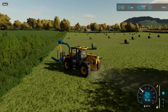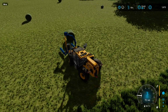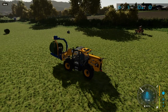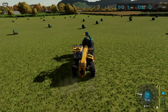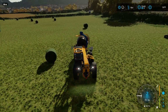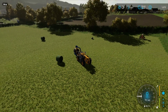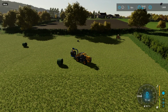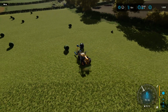Alright, well this is going to be a bit of a task, absolutely. But the nice thing is we just have to wrap them and we don't have to worry about actually loading them anywhere, which is a very nice part about this. It will take some time, I reckon, but it should be absolutely fine. We do have auto drop enabled, so that it should just drop them, and we can move away and crack on to the next bale.